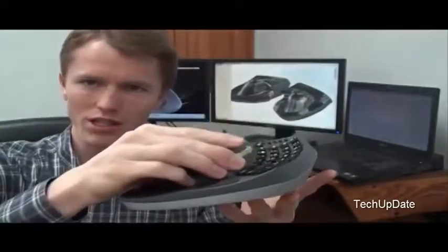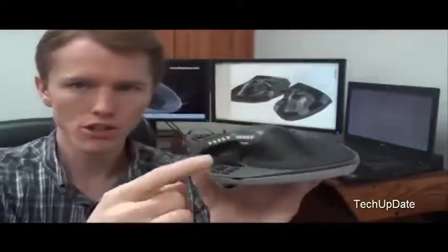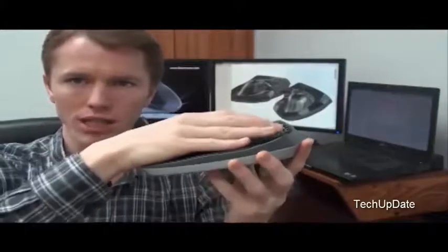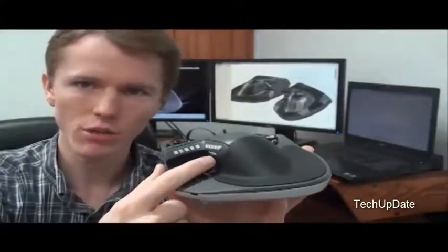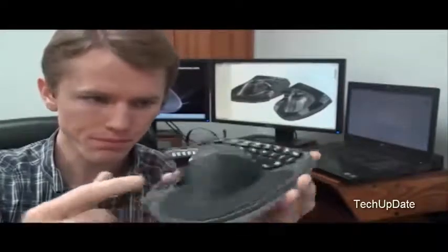So when you get to the edge of the mouse pad, instead of picking up your mouse and moving it back to the center of the mouse pad as many people do, you just push and hold that button and slide back to the center. You can also reprogram that button to anything you want using our desktop software.